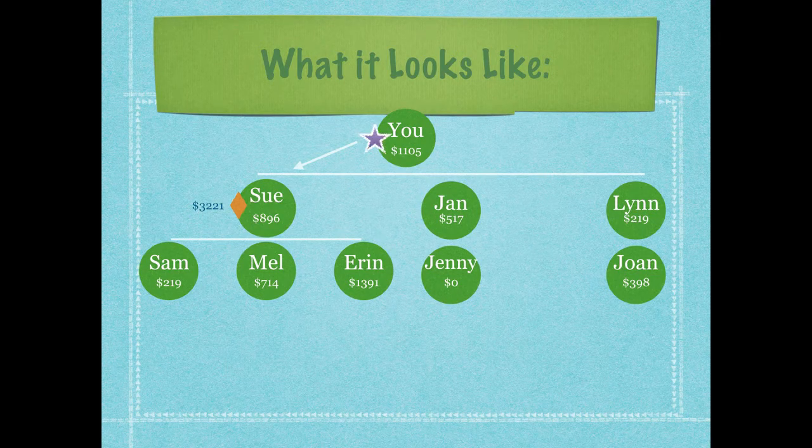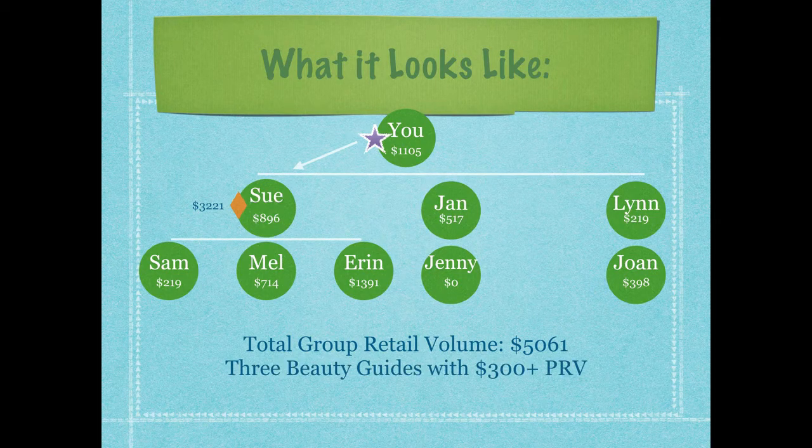Now, that puts you at Star because you have your Lead. Sue made it. She did exactly what she was going to do. She duplicated the process that you did the month prior, and she rocked it out and hit her goal. Your total group retail value is over 5,000, which all of your girls, you guys whipped it up, pulled it together, and did your 5,000, and you got your 3 beauty guides with $300 or more in 3 separate legs. You did it. You hit Star. So it was as simple as recreating what you had done in the previous month with somebody who you knew was running.